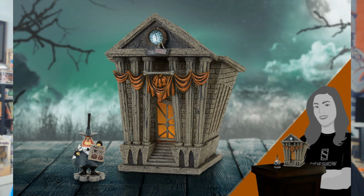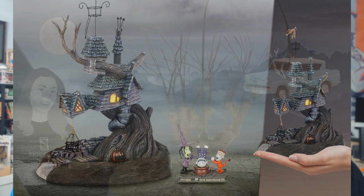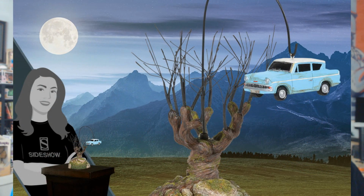That would be cool if you have a model train set and you put that up, and it's a whole scale. Yeah, and you can go through it. And the Treehouse from Nightmare, $130. I'm not sure how much the figures are. And back to Harry Potter again. This is the Whomping Willow Tree, $125. And that'll do it.